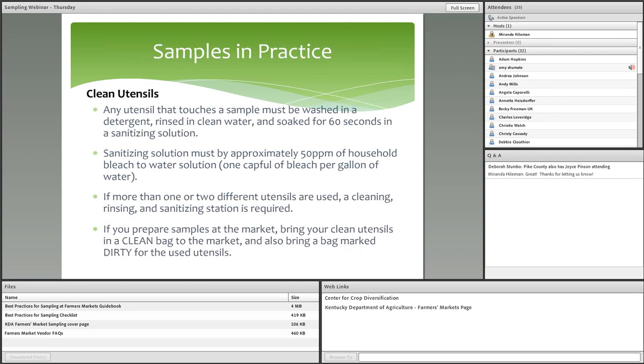Clean utensils. You always want to make for sure that any utensils, anything that is actually touching your sample that you are going to be preparing, your product that you're going to be cutting, are clean utensils. That's why most of the folks at home will prepare their samples before they come to the market, and they have them in a cup or a Rubbermaid container or something where you can actually keep a top on them.